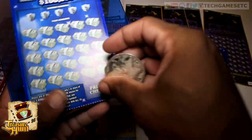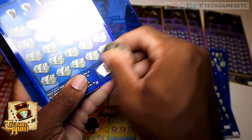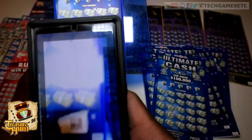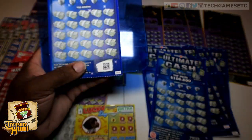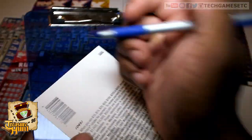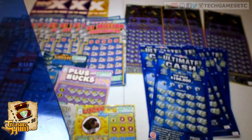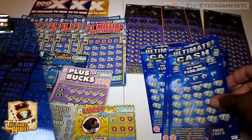To see if it's a winner. I'm just going to scratch the prize check for this one because I just want to scrapbook it. $20. Never mind. Can't scrapbook that one. Okay, that's a 20 buck joint. Okay, we're on the board. $20. 20 bucks. All right. So far, we got 22.